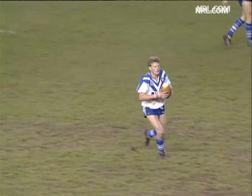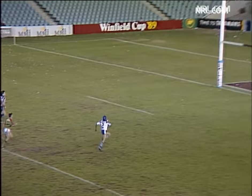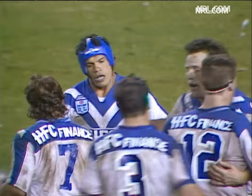Barwick, overlap for Canterbury. Haggath out for Farah. Into the clear. Saving tackle from Boyle. Now Langmack. Try, Canterbury. Raymond under the post. This game is well and truly alive and up for grabs. From some 55, 60 metres away, Canterbury right under the post.